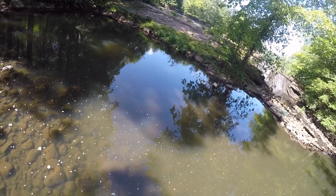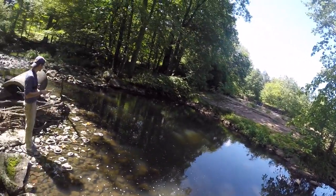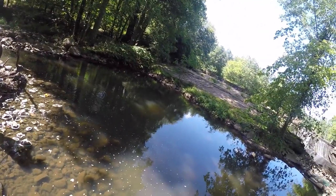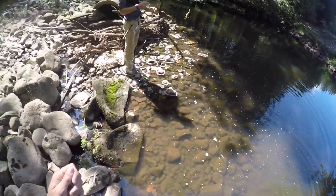Oh my God. I'm tempted to walk the creek, but at the same time, I want a nice bass out of the pond. I just got destroyed. Redfin. No. Yep. What the hell is this? Oh my God. What the hell is this?